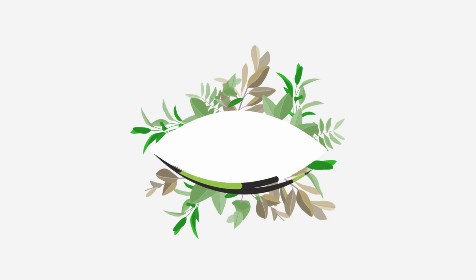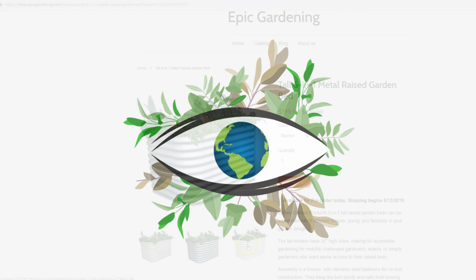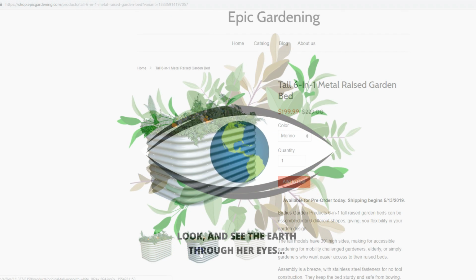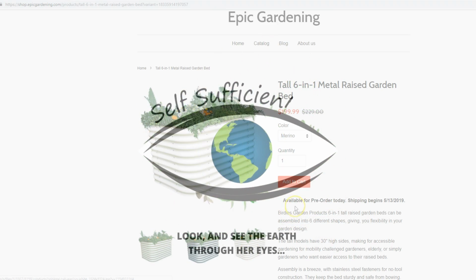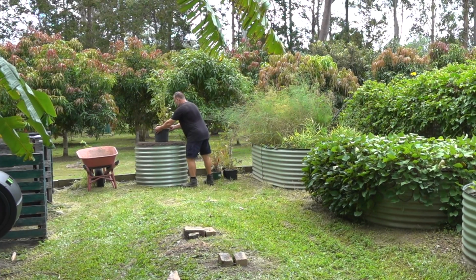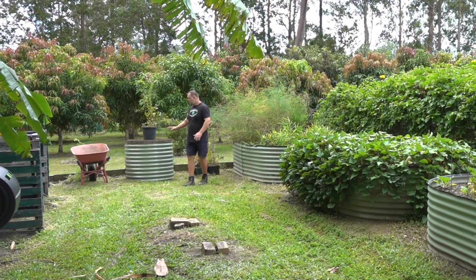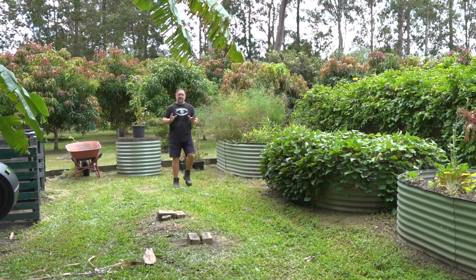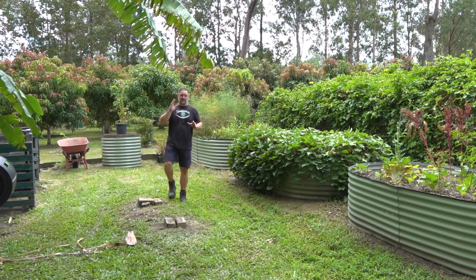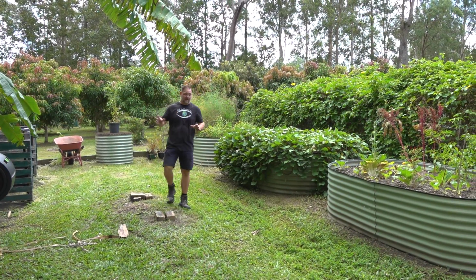Let's get into it, or you get into it. I'm going to plant some blueberries in this raised bed. It's a bit of an experiment I've got going, and I'm keen to see how it works out, but more about that down the track.